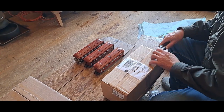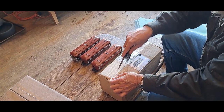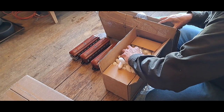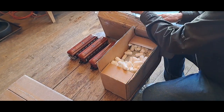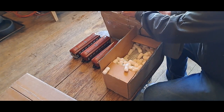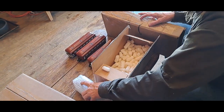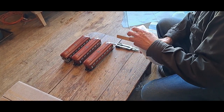And now for this one. Oh, packing peanuts. And of course, hanging them on the floor. I don't want the dogs eating packing peanuts. And this is something I have been searching for and found. I will unwrap this if I can find the end of the wrap.